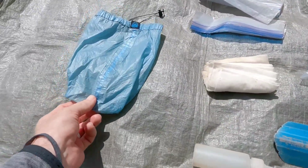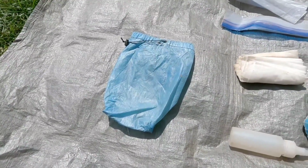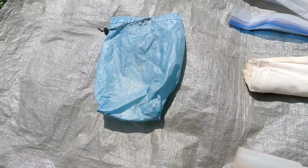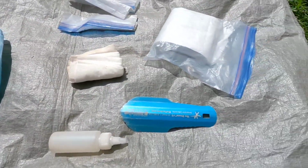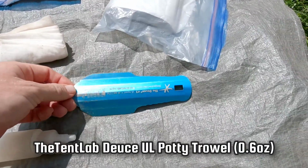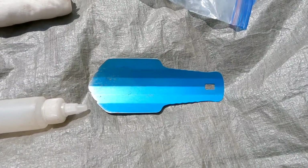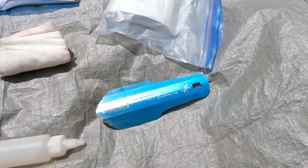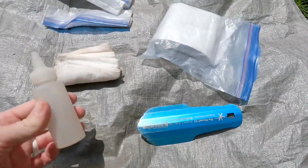For this one, I did use the Z-Packs bag. This is the bag that I bought prior to buying those Hilltop Packs Dyneema bags. It was just a little bit too small for a ditty bag, but it wound up being a perfect toilet bag. So in the toilet bag, of course, I have the Deuce of Spades, the UL Trowel, 0.6 ounces. Thing's a superstar, man. Works great. Really, really works great. I got it in blue so that I could always see it against the ground. There aren't too many blue pieces of earth around.